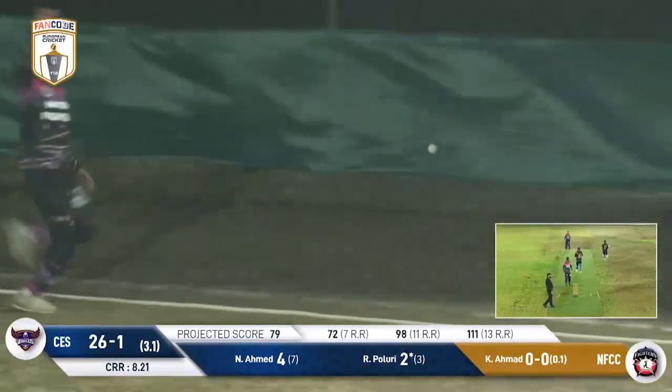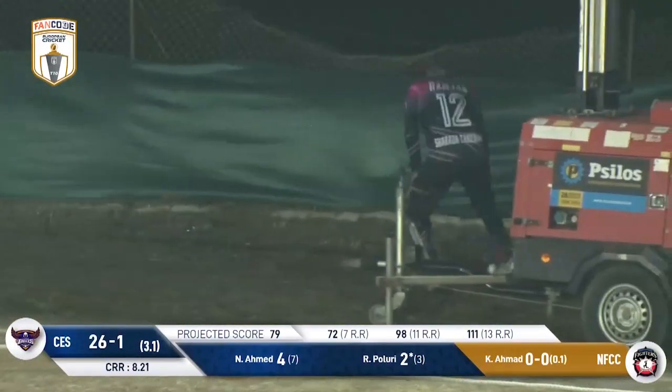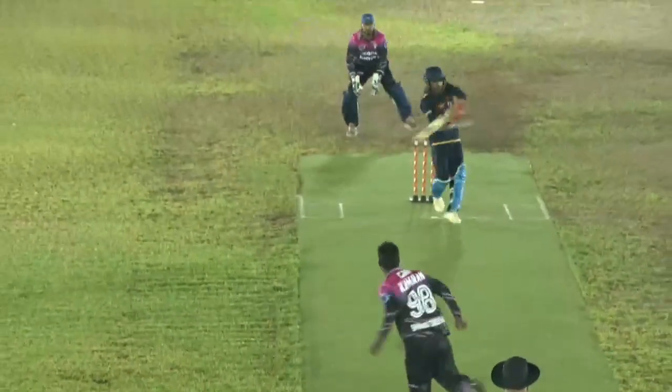This one is short and going down leg side, and it has been pulled away all the way to the boundary for 4. Great shot there by Palluri, really showing his class. A pure cricketing stroke. Picked up the length really well.